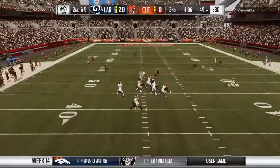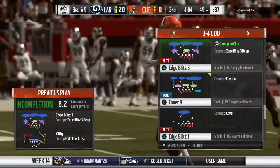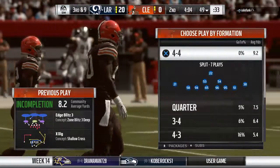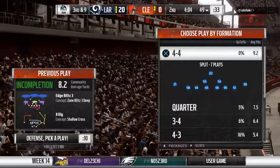A shotgun snap for Goff. Over the middle, and it's incomplete. There are a good number of coaches that any time they call an in route are really worried about the play because there's so much traffic ordinarily that the ball has to get through to get to the receiver. And on that play, it was batted down.